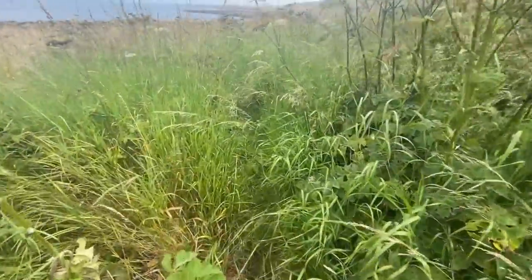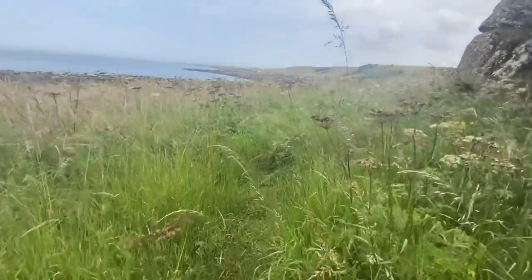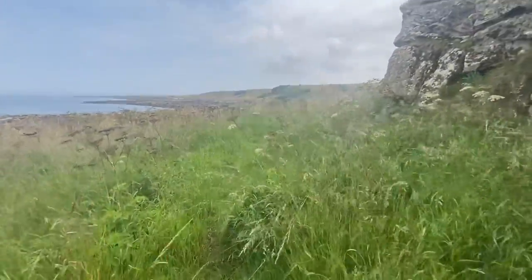This, folks, there's just no path at all. More bites on my legs. Shame they don't keep these paths clear.